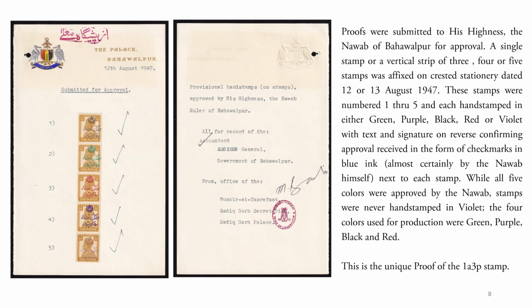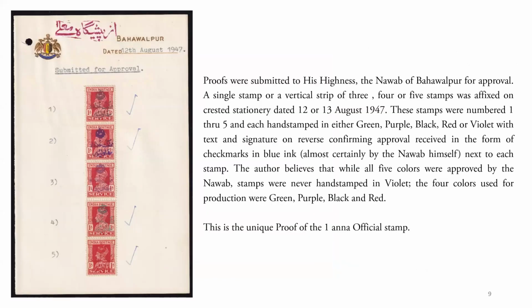But here we have on this card, it's basically the approval of the hand stamp. Each of these approval cards are unique. This is the only one known for the 1 Anna 3 pi denomination. Here we have the same sort of approval card for the 1 Anna service stamp.